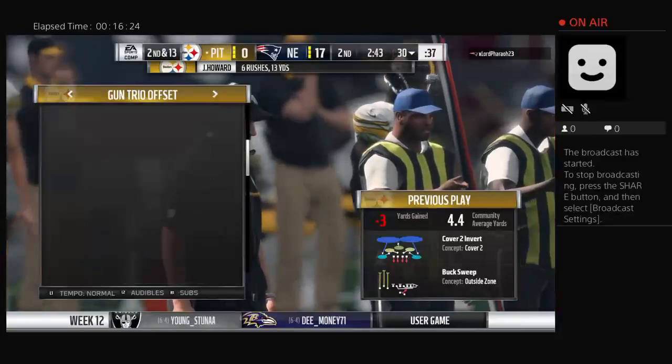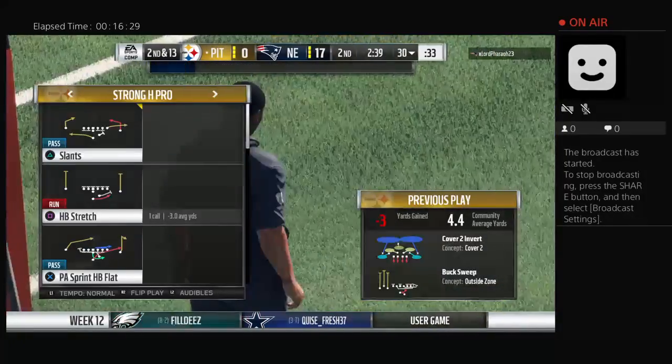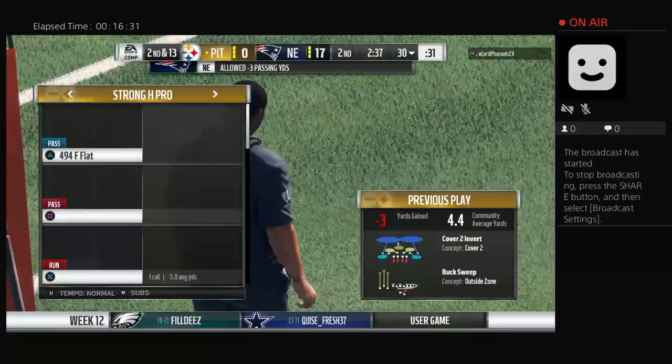And he went backwards. He'll be down at the 30. A loss of a full 3 yards, and now it's second down.